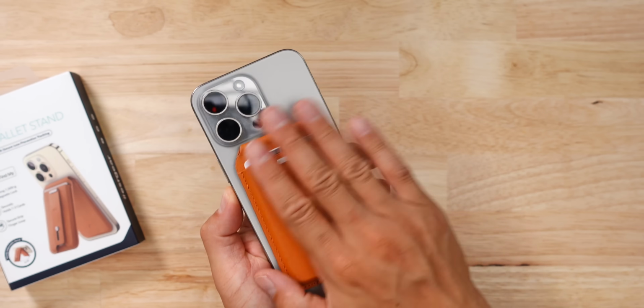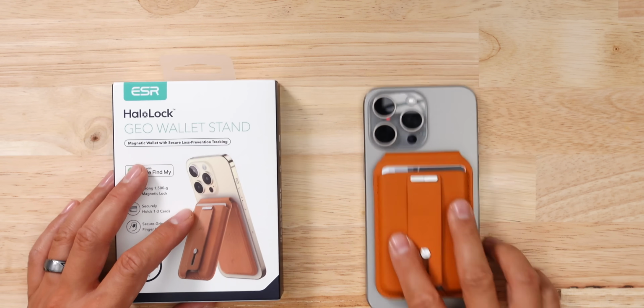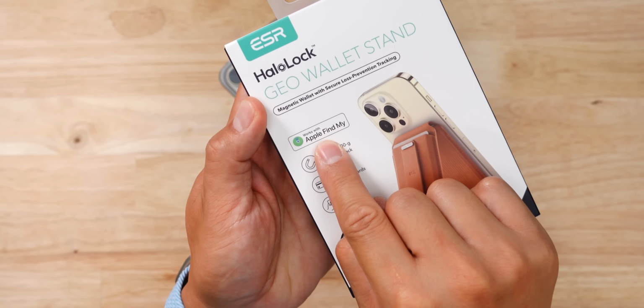I do have my reservations about it. This wallet can hold 3 cards, covered in soft, supple vegan leather. Makes it look a little fancier, kind of. This wallet is basically the Swiss Army knife of MagSafe wallets. It's a stand, a tracker, and as you saw, a wallet.